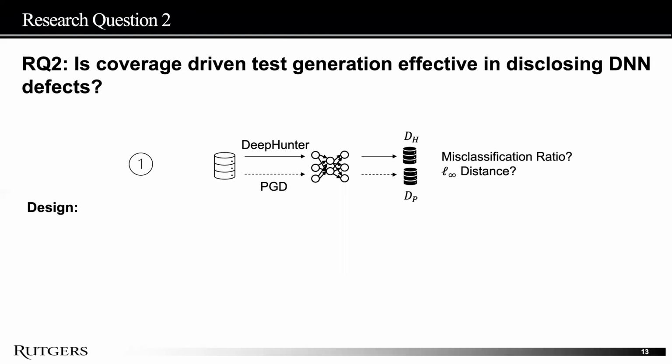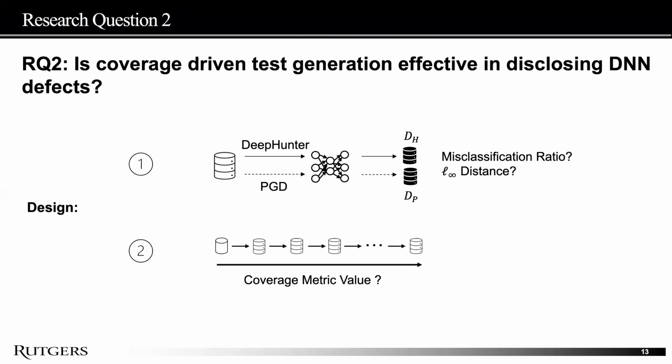To understand how PGD generated adversarial examples correlate with the coverage criteria, we conduct one small experiment. We add 10 images generated by PGD in each single step and calculate the change of the coverage metric value.